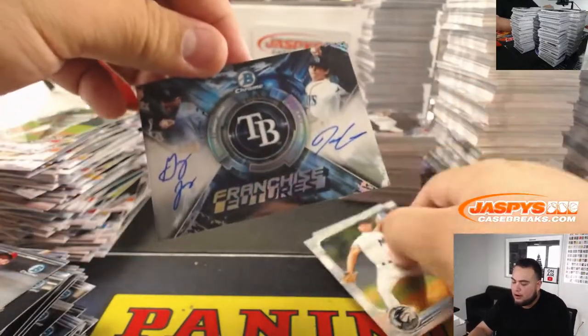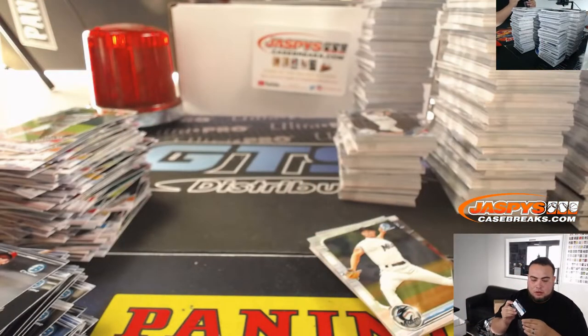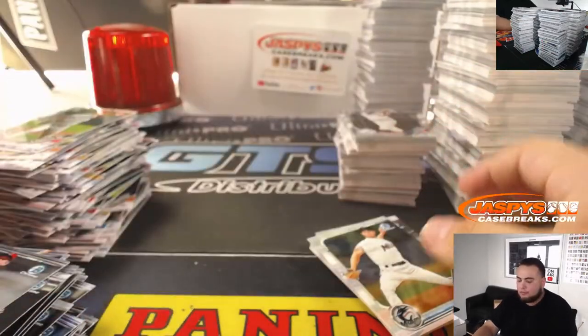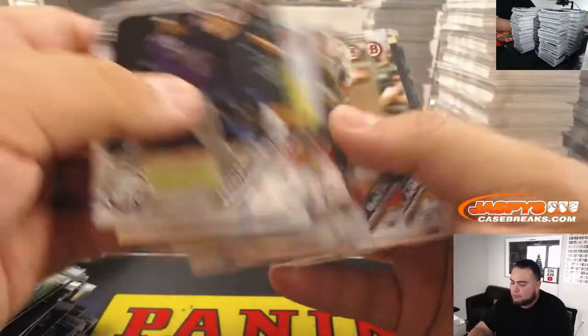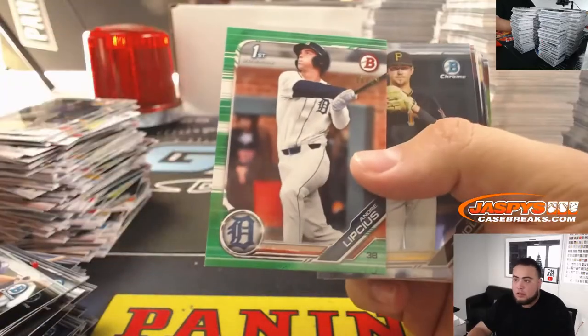A dual autograph to 99. Franchise Futures. And it's both for the Tampa Bay Rays. Going to EA. Which is Greg Jones and J.J. Goss. There you go. Nice dual auto. And I love those because they're on card too. To 99.